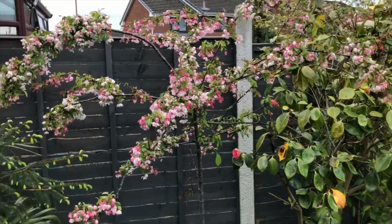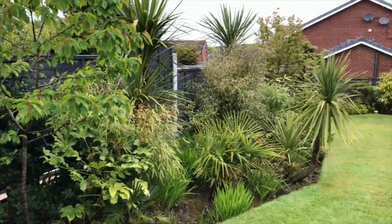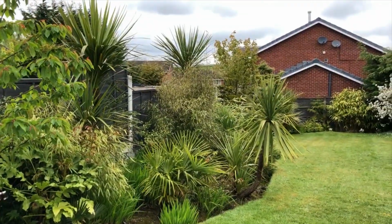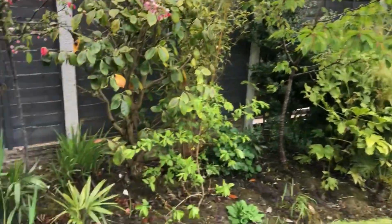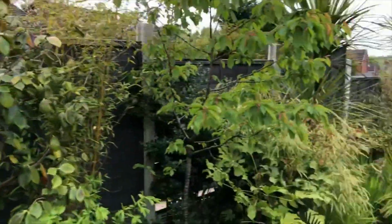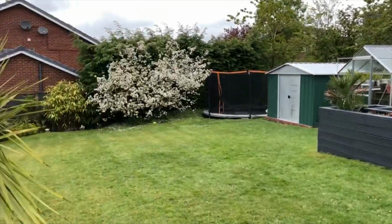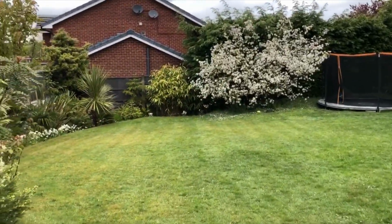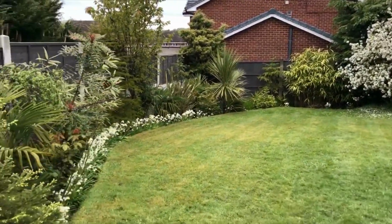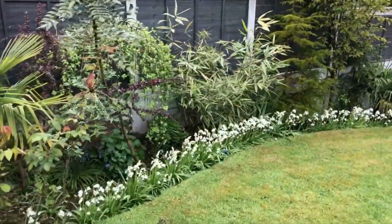I think that seasonal interest is really important when you've got an exotic style garden, because otherwise it kind of looks the same all year round. So spring flowering bulbs, trees that blossom, but also then the summer flowers as well are really required, I think, to keep it interesting and so it doesn't just always look exactly the same.